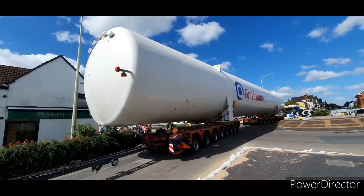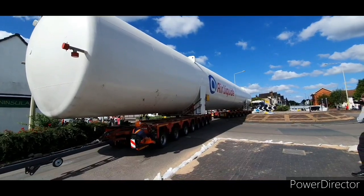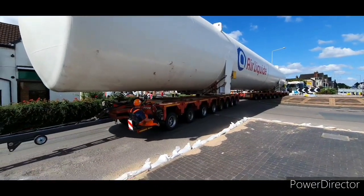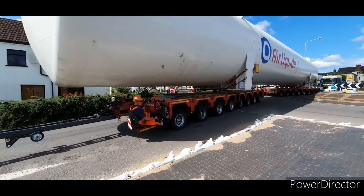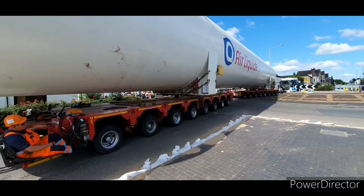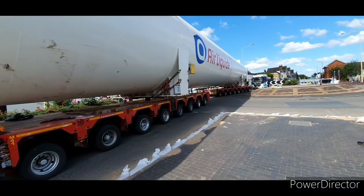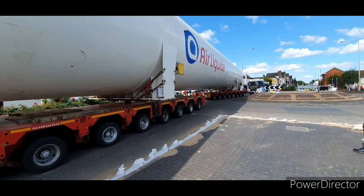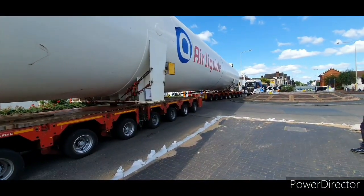So this one is basically pulling up here. Look at this guy here. There's a guy sitting on here. What's he actually doing? He's not really doing anything, is he? He's just keeping an eye on it, I suppose. Well, he's not. He's doing something with some levers. I think he's just loving life there with these levers. That's all he's doing. But yeah, I don't know what he's doing at all.